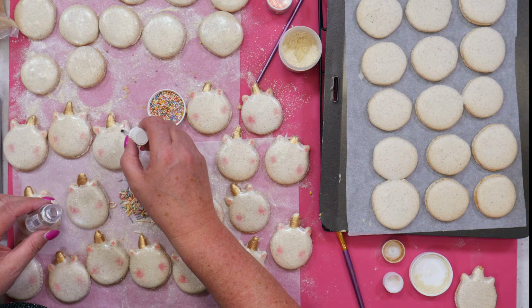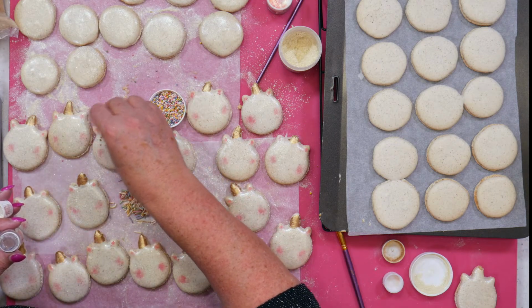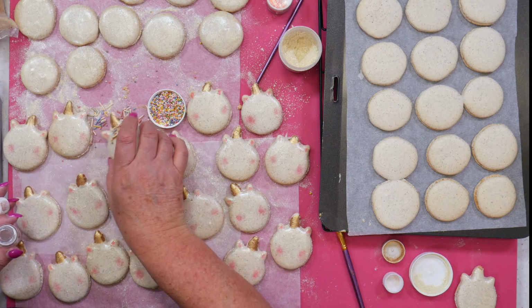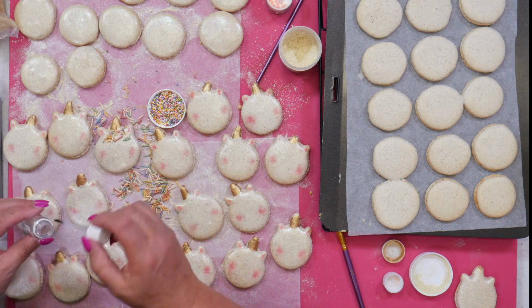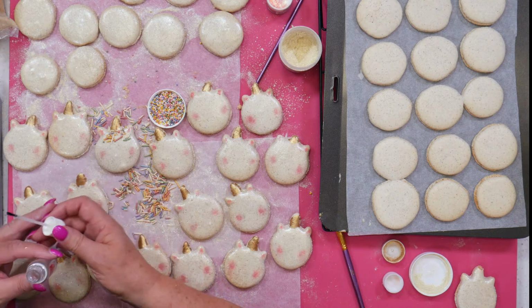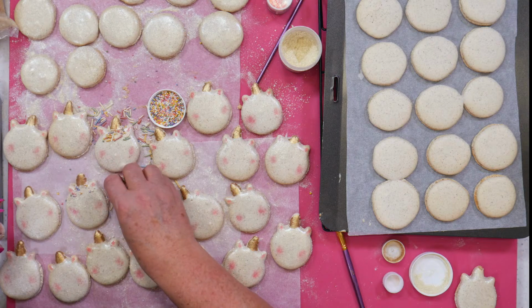So I'm just putting a bit of glue there now. Then I'm going to sprinkle some of my sprinkles on there, and we'll tip them off. Okay, that's what we're going to do. So just let me... I'm making a bit of a mess, but that's what it's all about, isn't it? So we'll do that.